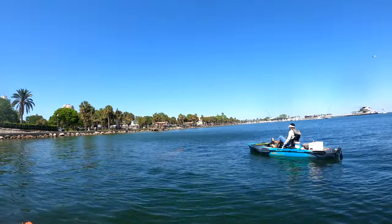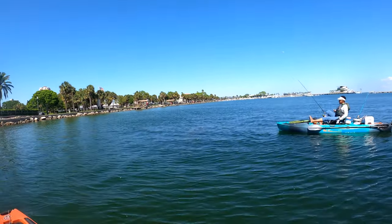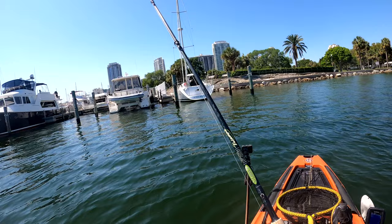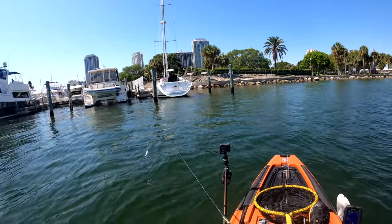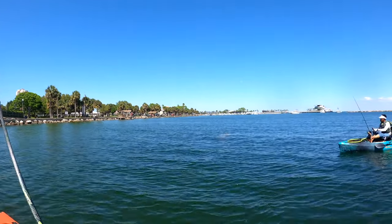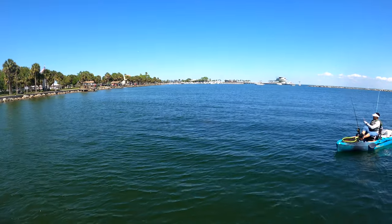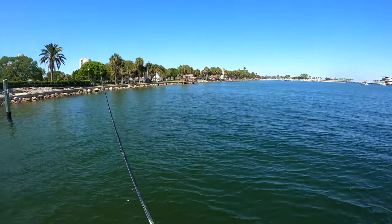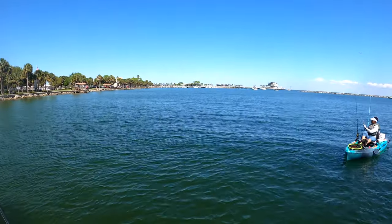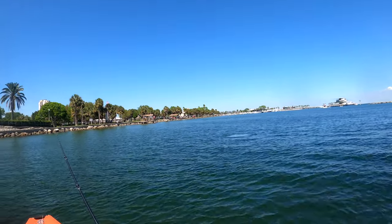11. Look at a manatee in front of you. Back up. It was huge. He's heading that way. Nope, that's him right there. Yep.